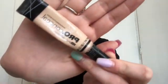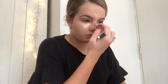Move on to concealer next. I'm using the LA Girl Pro Conceal. It's probably one of the lightest ones because I really like to highlight underneath my eyes, on my forehead, in between my brows, on my nose, my chin and on my cupid's bow. I like this concealer. It's quite thick, so I do have to set it after to stop it creasing, but it's such a good concealer. Hides everything, and it's probably one of my favourite concealers.